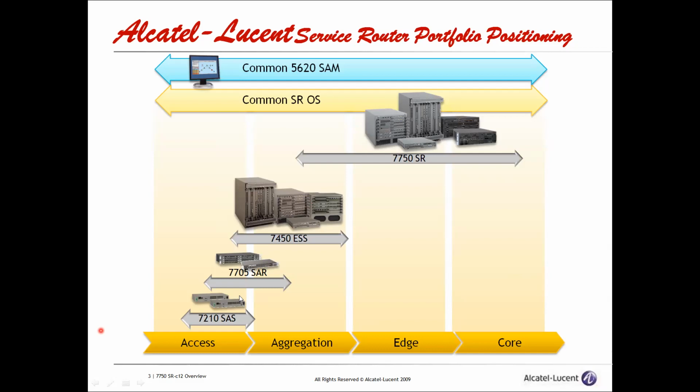Okay, so this is the portfolio of Nokia. From the very bottom of the list, it includes the access device. Access device is the device which is nearer to the services and devices, so 7210 SAS and 7705 SAR are the products which are used mostly in access network. Then comes the better, more powerful device which can be used in aggregation layer. So it is 7450 ESS. Basically, aggregation layer caters all the small devices into one box. So it aggregates all the services at this layer.